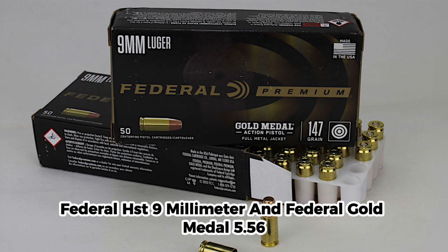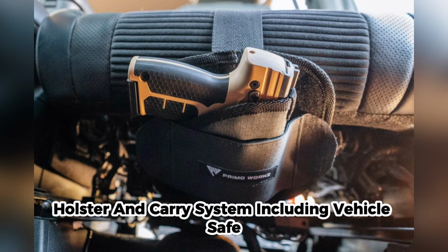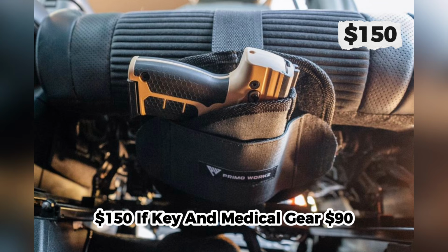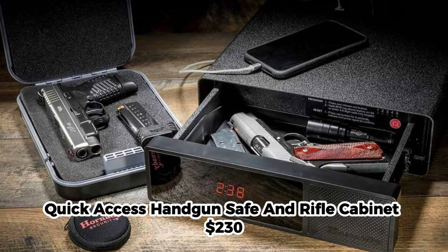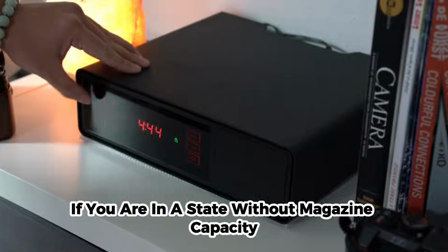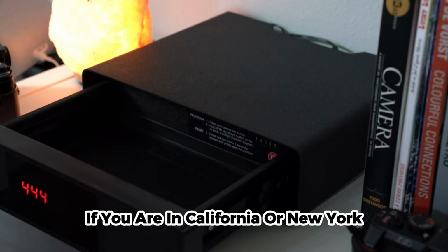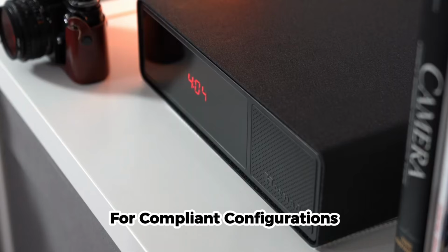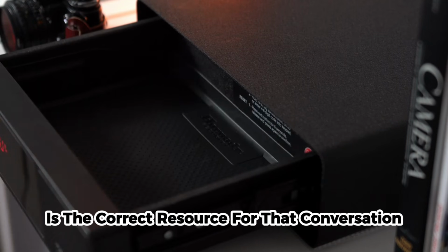Defensive ammunition, Federal HST 9mm and Federal Gold Medal 5.56, $150. Holster and carry system including vehicle safe, $150. IFAK and medical gear, $90. Storage solution, quick access handgun safe and rifle cabinet, $230. The total comes to $1,996, $4 under budget. If you are in a state without magazine capacity restrictions, that number holds. If you are in California or New York, some substitutions are required for compliant configurations, and a local FFL dealer familiar with your state's laws is the correct resource for that conversation.